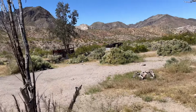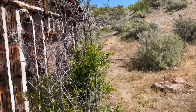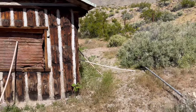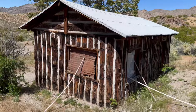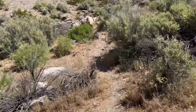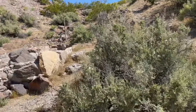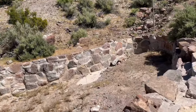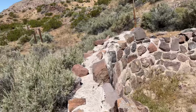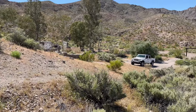I guess those were chicken coops. Looks like this might be a water catchment or something. Not sure. And that is it, guys.